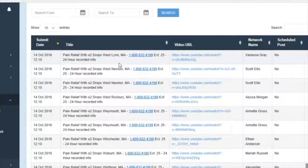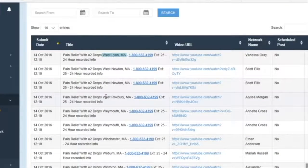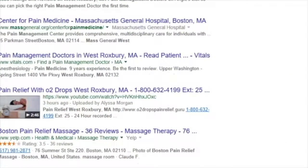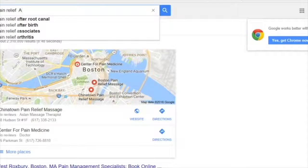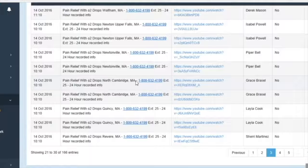The first one took me probably 20 to 30 minutes figuring out some key search words that I wanted to use. And the second one I did was less than 10 minutes. So everything published overnight. The Massachusetts area, let's try West Roxbury. Oh, there we go. And to be the only video I see on the screen. Yep. Pretty interesting. I actually checked a few in New Hampshire last night. Let's just do Alton, New Hampshire. Look at that. 2 top positions in one night. If you were to do these individually, I mean, it would have taken you all night.